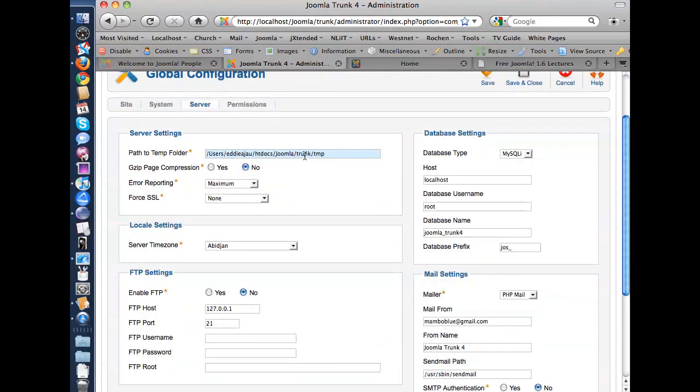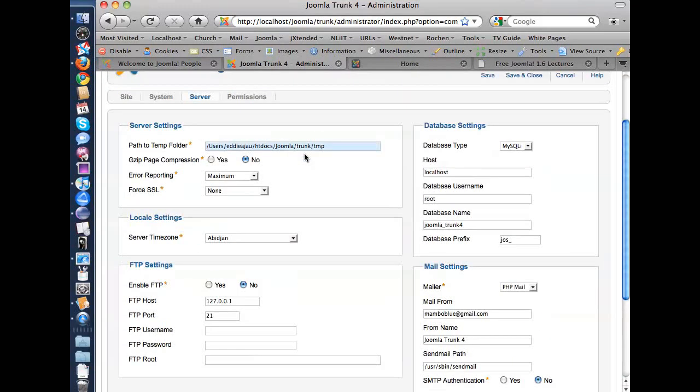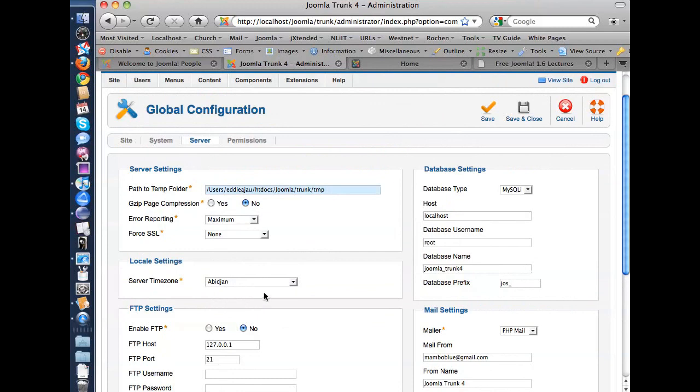In the server, there's not much change in the server tab, but something I'll draw your attention to is the locale setting, and particularly the setting of the server time zone. It's no longer an offset. In 1.5 we use a number. We're in +10 GMT time zone.